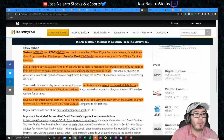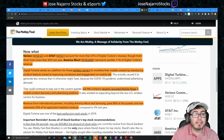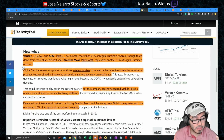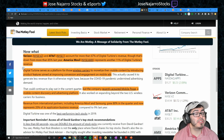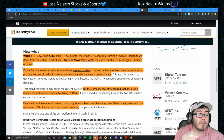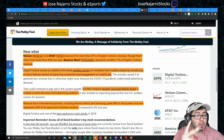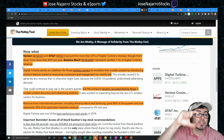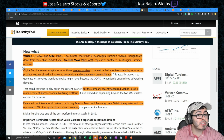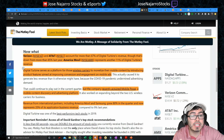The second thing that I thought was pretty interesting about them is that last year, Verizon and AT&T were over 85% of their revenue. Right now, for this year, it dropped down to 67%. And that's, to me, a very bullish thing. The first thing is I don't like to see that two customers are such a huge portion of their revenue. But what I do like to see is that the dependency on those customers has gone down, right? 85% last year, and now they only account for 67%.